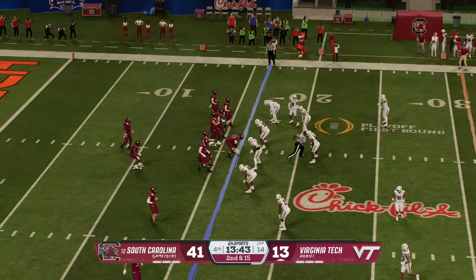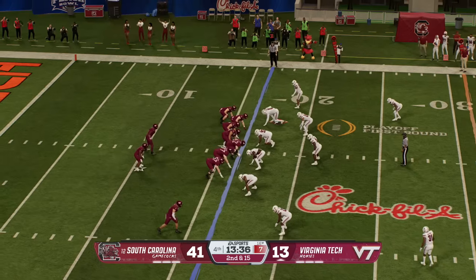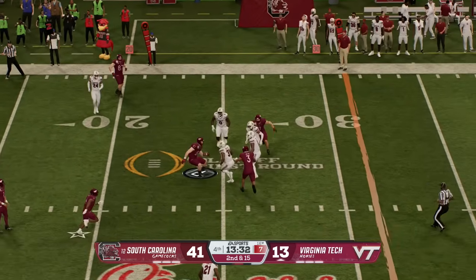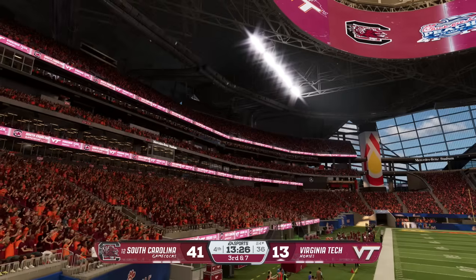Tough spot here, second and long from the 16. To throw, it's Drones. On the run here, lets it go. Quick throw, complete to the tight end. They stop the receiver, but that's a solid gain on that play.